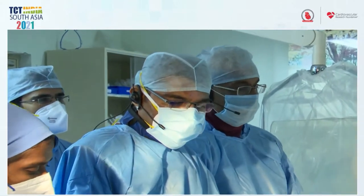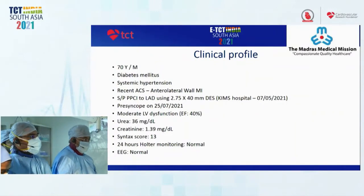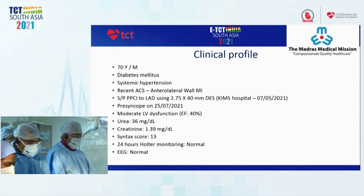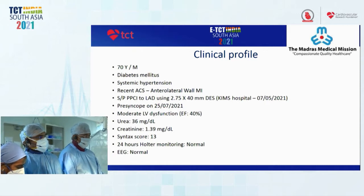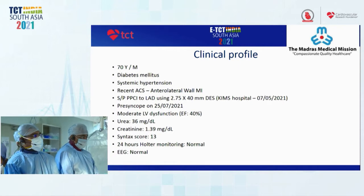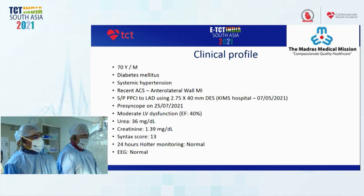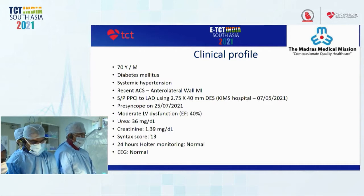So let's go to the history, please. This is a 70-year-old gentleman. He's diabetic, hypertensive. He had an anterolateral wall MI in Kerala and had a primary PCI to the LAD using a 2.75 by 40 millimeter drug-eluting stent. This was at the KIMS Hospital on 7/5/2021. He came here to see his son and had a pre-syncope on 25/7/2021. Came and saw us. His echo showed a moderate left ventricular dysfunction.